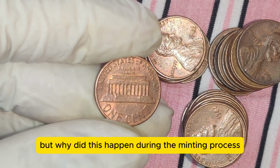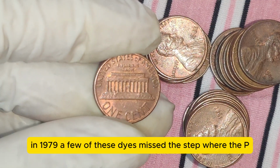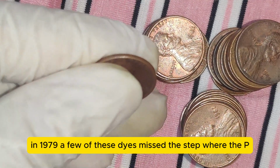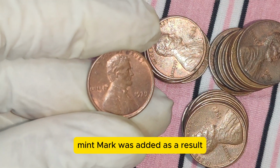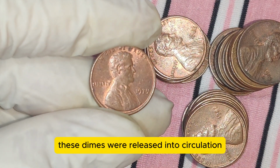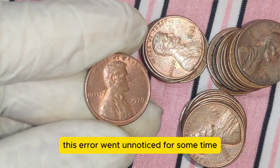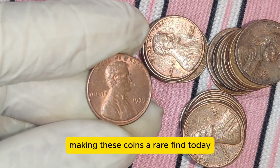During the minting process, dies are used to stamp the designs onto the coin blanks. In 1979, a few of these dies missed the step where the P-mint mark was added. As a result, these dimes were released into circulation without the mint mark. This error went unnoticed for some time, making these coins a rare find today.